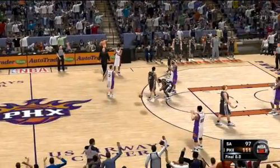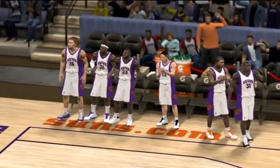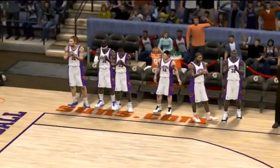So it's the Suns winning easily here. They put on a show tonight, thoroughly controlling each end of the floor. Hey, what more can you ask?